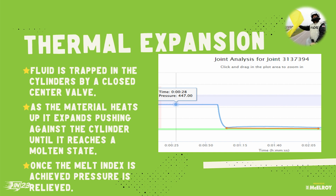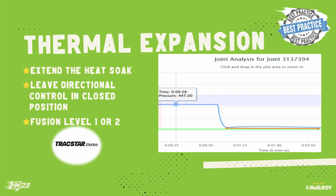For best practice, we can just extend the heat soak. Once that drops below where we need it to be, start your heat soak then. We can leave the control valve closed if we need to. We can also move over to level 1 or 2 in the I-Series, which gives us the capability to control that.